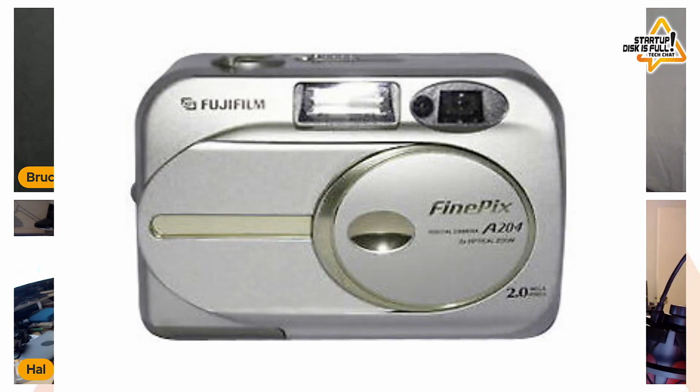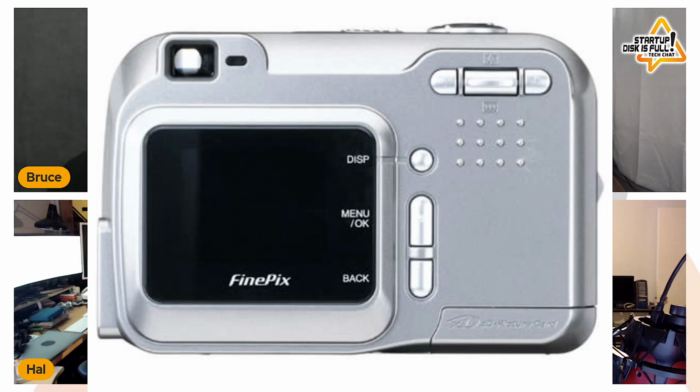My first digital camera, and I do have a photo here, was a Fujifilm FinePix A204, with that lovely low resolution image. I was not prepared. Okay, I thought I had it on my desktop, and I did. So that's the front. Here's the back. It was my first digital camera, so I was psyched. It did everything I wanted it to do, as long as it went slow. Moving target, forget about it.